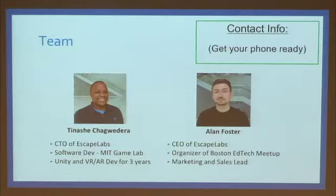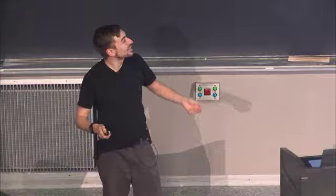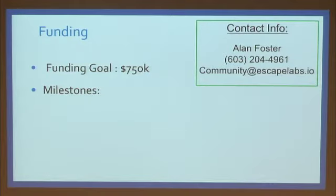Now, the team. Tin is the CTO. He's an alumnus of MIT in computer science. He's also an employee of the MIT Game Design Lab. He has spent 3 years working in AR and VR, specializing in the HoloLens. My name's Alan. I do sales and marketing. I specialize in business model development and engines of growth. I flail my arms a lot. That's what I do. So our fundraising goal is $750,000 for 18 months of runway.